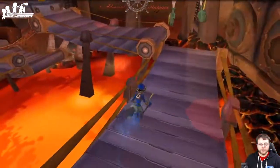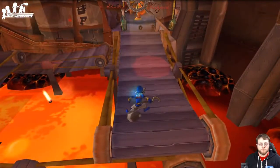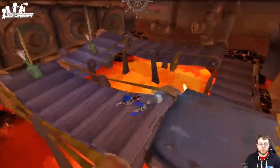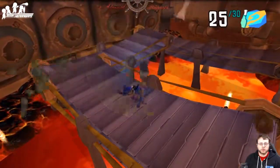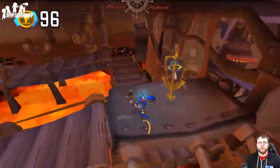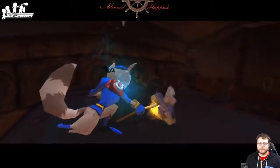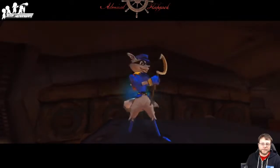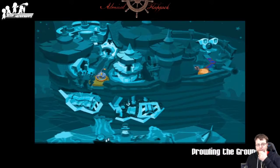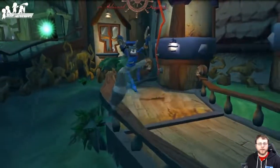I got this. I'm the master thief. I'm missing a hell of a lot of bottles. But let's not worry about that. Okay. Okay, there's one up there. So I gotta go up here.